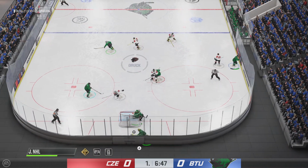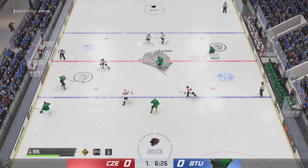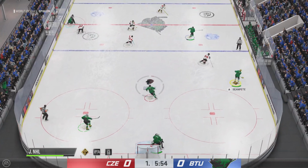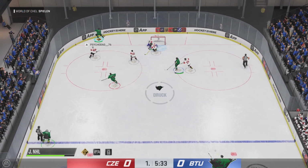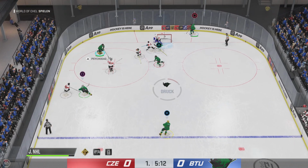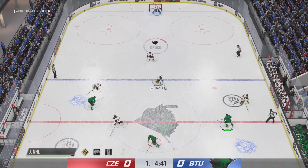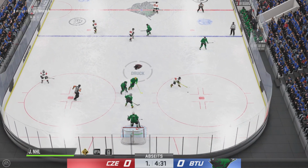Germany's got possession here in their own end. Great face-off win by the center. Now they can get out of their zone and get a change. And that was read perfectly. What a play by Giroux. Slides the puck to Watson. Uses the force on that hit. Quick feed down low. And he moves it up to Aldridge. Deflected away. Nice defensive use of the stick there. The Czechs have it now. And we've got an offside with a face-off looming.